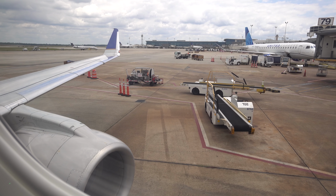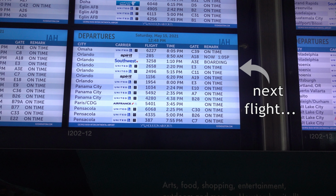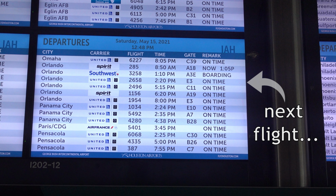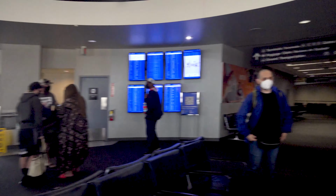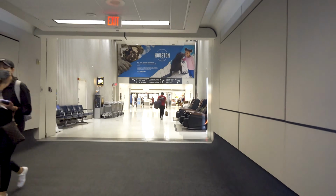Have you ever been offered one of those itineraries with a 50-minute connection time, or sometimes even less? Well, today's a good reason not to take those. I've arrived at B79A, and I get to go down to E3. Based on the timestamps here, it took approximately 30 minutes to get from B to E. While I did not run, I don't think you would really want to run from B to E.